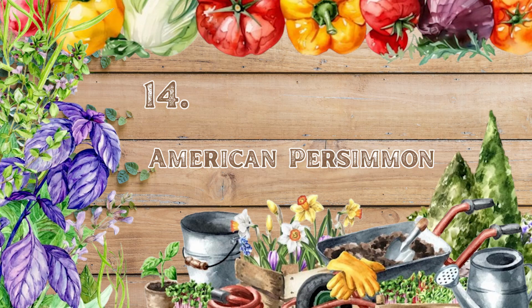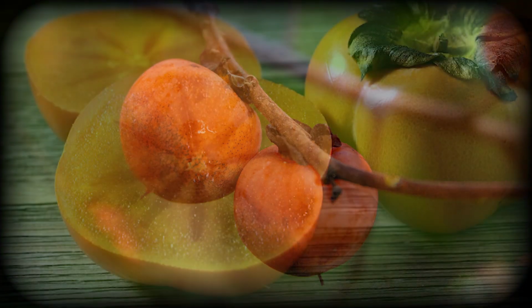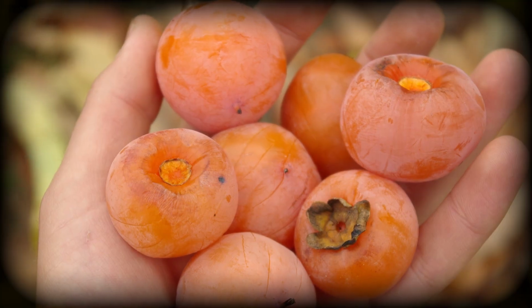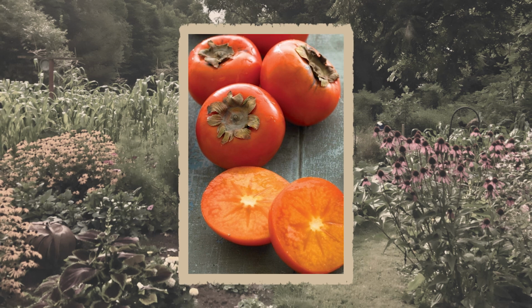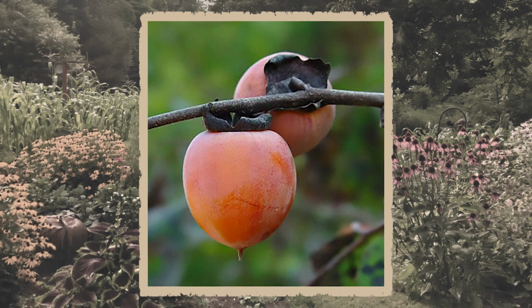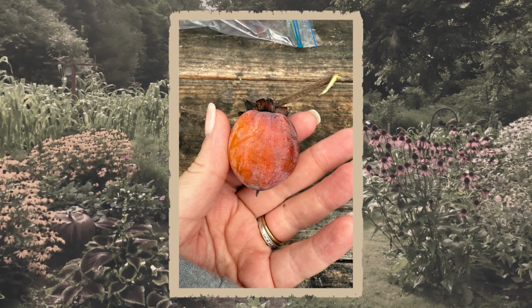Fruit number 14, American Persimmon. Before Asian persimmons took over grocery stores, American families grew native persimmons, fruits so sweet and flavorful that they were often called nature's candy. These orange gems ripen in late fall, providing fresh fruit when most other crops have finished for the season. American persimmons are smaller than their Asian cousins, but pack incredible flavor when fully ripe.